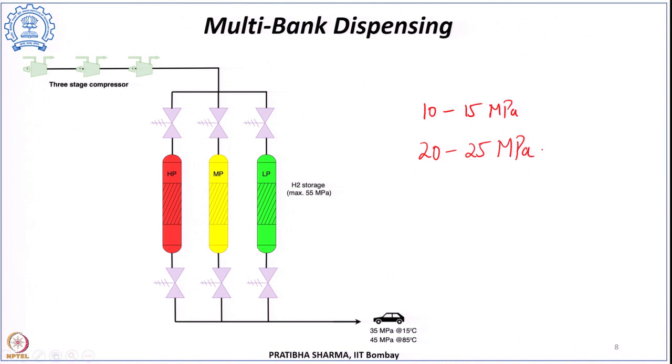This is considering that the tank in the car is for 35 MPa filling. And finally, once the maximum achievable pressure with the medium pressure bank is reached, the flow switches to the high pressure bank. This high pressure bank finally delivers the required pressure of, say, 35 MPa, when the allowable storage pressure of the tank is 35 MPa. Now we need to remember that this 35 MPa maximum pressure in the car tank is considering that the filling has been carried out at 15 degree centigrade.